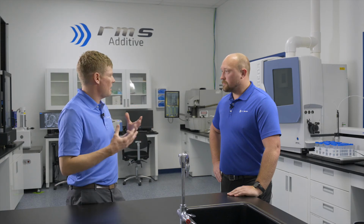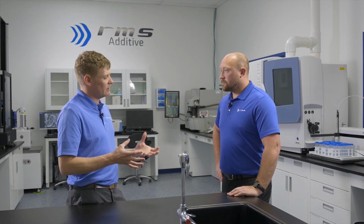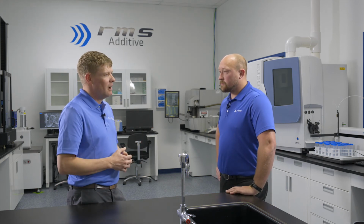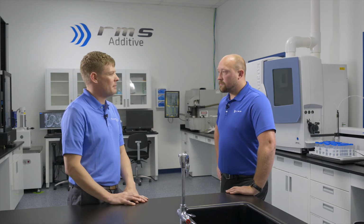You've talked about the chemical composition and all the support for the TI 6-4 production that you currently do. How about the future? Are you thinking about bringing any additional equipment into the lab? Yeah, we're looking at bringing in additional mechanical testing equipment, as well as some powder analysis equipment and CT scanning capabilities to increase our capability of supporting additive manufacturing.